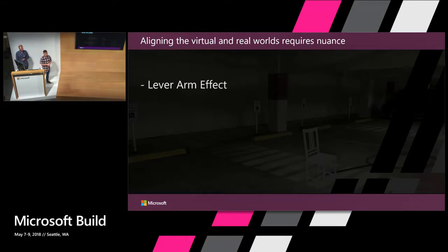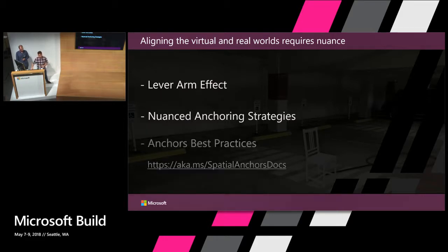So we went over the lever arm effect, how to identify it, and that 3-meter rule if you want to mitigate it. And then 2 different ways of dealing with it, either with anchoring strategies: either hologram to hologram consistency, where you care more about the virtual objects relative to each other, or those holograms to physical space. If you want more information on anchoring, we have some documentation that you can find online.